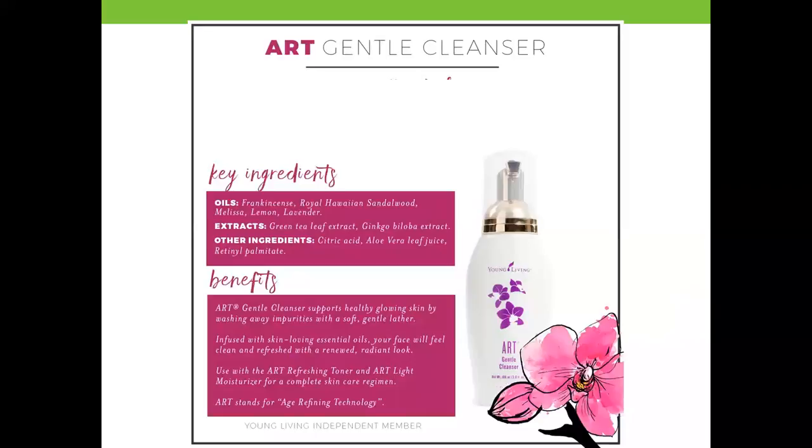So the first thing in our line of skincare products with Young Living is the Art Gentle Cleanser. The oils that you'll find in the Art Gentle Cleanser are frankincense, sandalwood, melissa, lemon, and lavender. This skin cleanser promotes glowing skin by washing away impurities. It has a very soft, gentle lather. It's a foaming cleanser, and it's infused with some wonderful skin-loving essential oils, and it helps our face on a daily basis just feel refreshed and renewed and radiant looking.